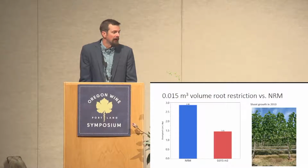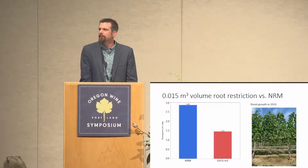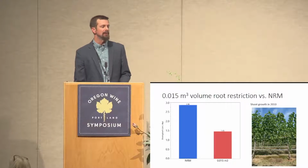I like it. I mean, it's airy, a lot of air movement through there. Almost every leaf in that canopy is intercepting light. There's not a lot of canopy self-shading. So yeah, that's pretty nice for not doing any hedging.